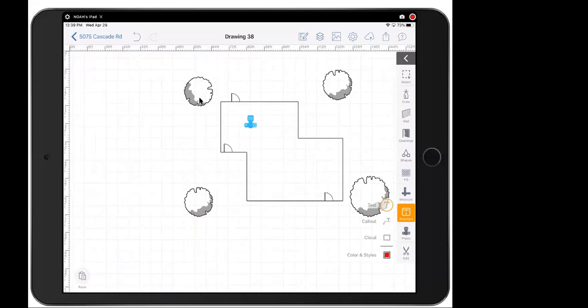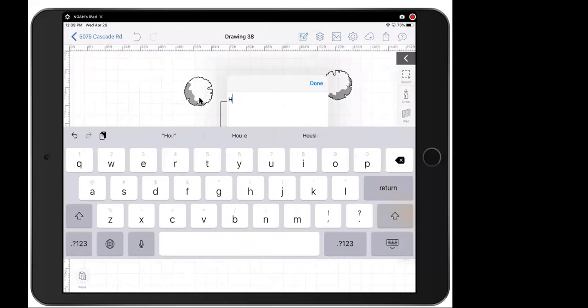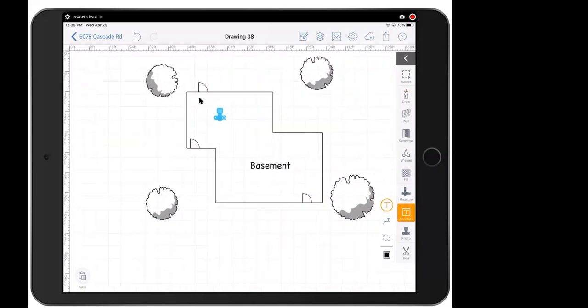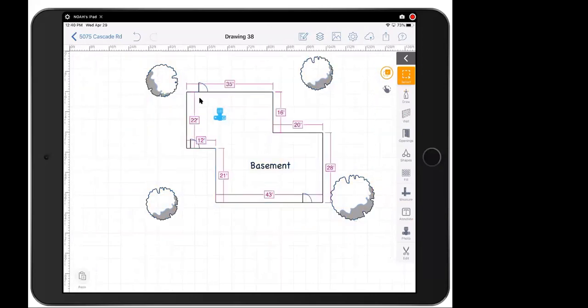And then we can label this as required. So we'll just call this the house. Actually, we'll call it the basement. Let's say we're a foundation repair company. Cool. So the next thing you're going to do after you've created your base CAD design is just select everything, go to show dimensions. That's going to bring everything up to the front of the screen. Maybe we move some of this stuff around to make it look real nice.